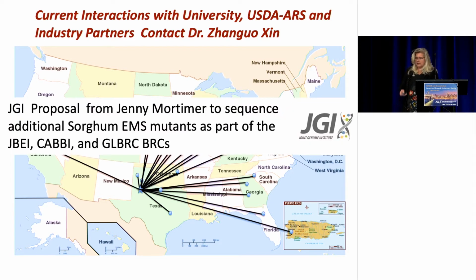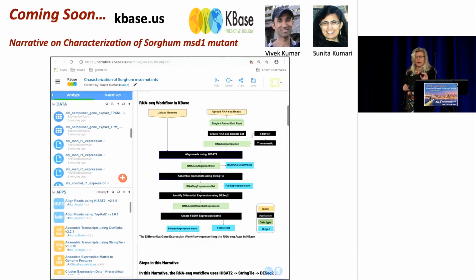What I'm really excited to tell you about is that Jenny Mortimer from JBEI actually requested an additional proposal for sequencing of additional mutants. So we think that we're going to be able to expand the number of lines that have mutations in the number of genes. The other thing that we've been working on is the idea of making data FAIR. Coming soon, a reproduction of the expression analysis that you saw in this paper will be available as a public narrative in KBase for you.